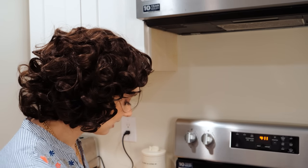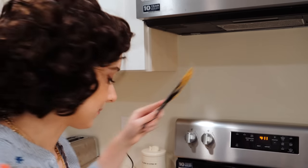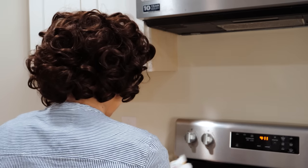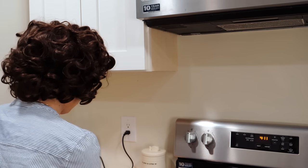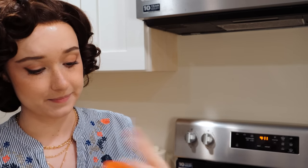Okay. Is this enough peanut butter for you, honey? Okay. Now let's move on to the jelly. Get this jelly up in here. Okay. All right. Close up this peanut butter.